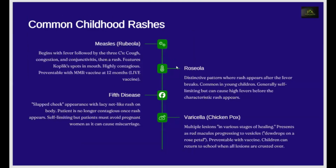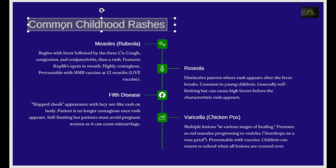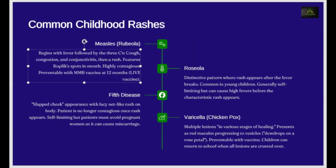We have common childhood rashes, but they are all under pediatrics. We'll still see it under pediatrics, but they are still kind of rashes too under skin. You have to learn how to demarcate them, or how you know which one is which one. So for example, if the patient has measles, you are going to remember it with three C's. What are those three C's?